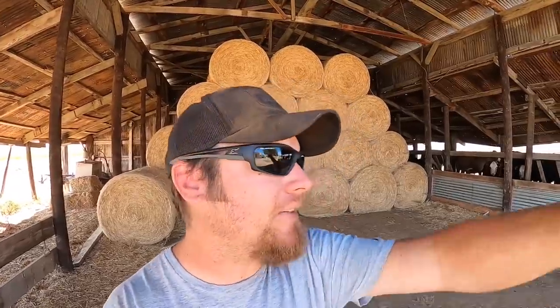I think what would be better is to take the square stacks and put them along the manger here, because that's where they're going to be fed out. I will probably just go five and five next to each other, and that way they kind of support each other a little bit better. But if I do that, then that means I need to do something with all these round bales. So what am I going to do with them?